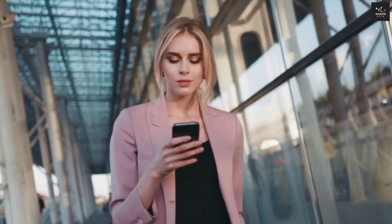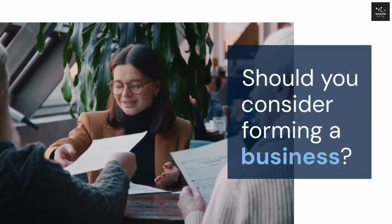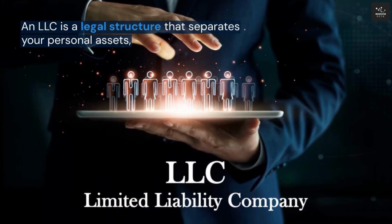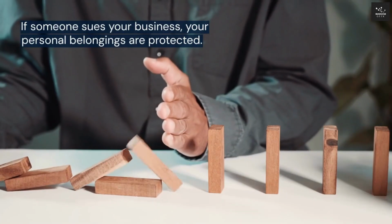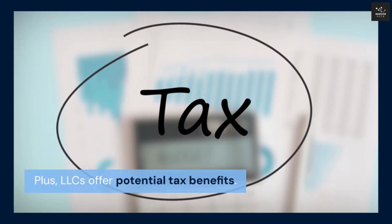So, you've discovered a business you're passionate about, and now your company or store is expanding its reach. But with success comes a new question. Should you consider forming a business? This is where LLCs come in. An LLC is a legal structure that separates your personal assets, like your savings, from your business assets. If someone sues your business, your personal belongings are protected. Plus, LLCs offer potential tax benefits.